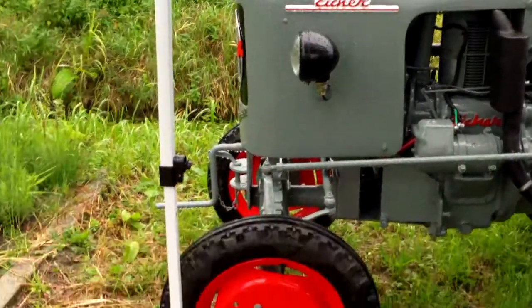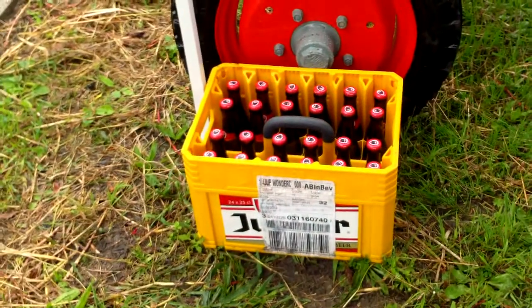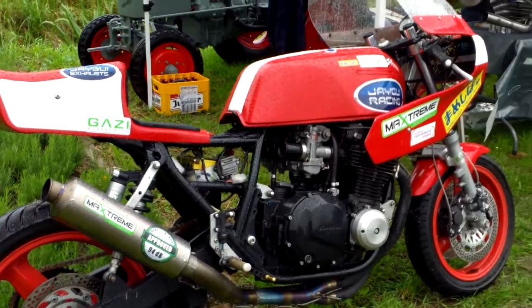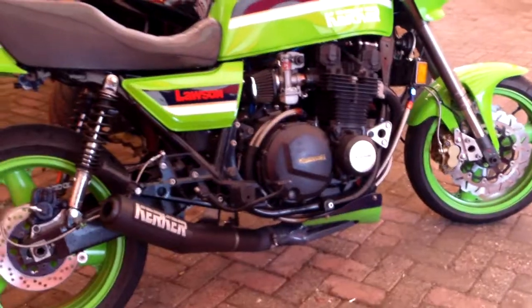Yummy. Nou, de beer. Something again we don't see every day. New type Norton.